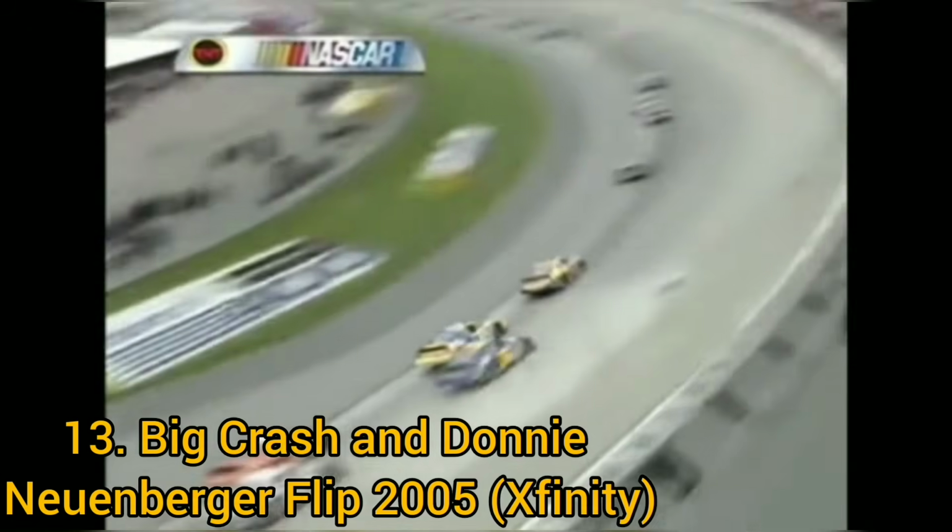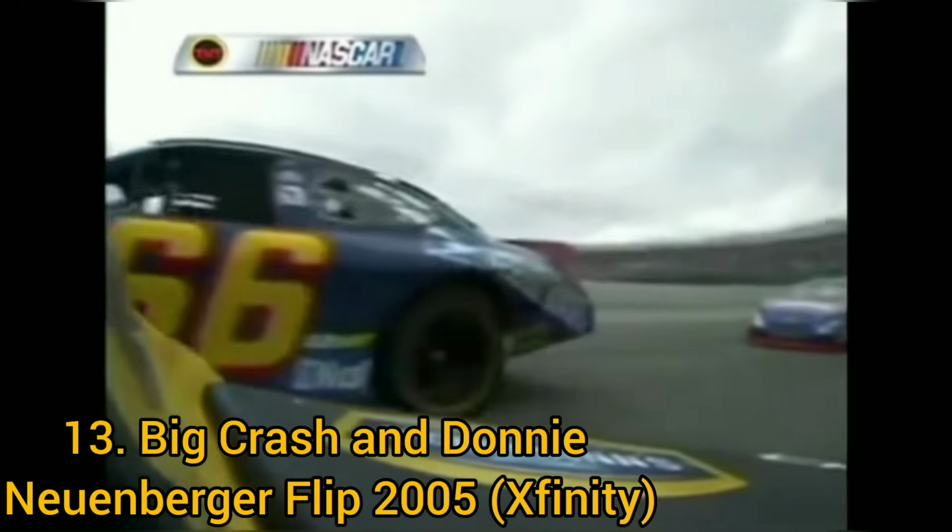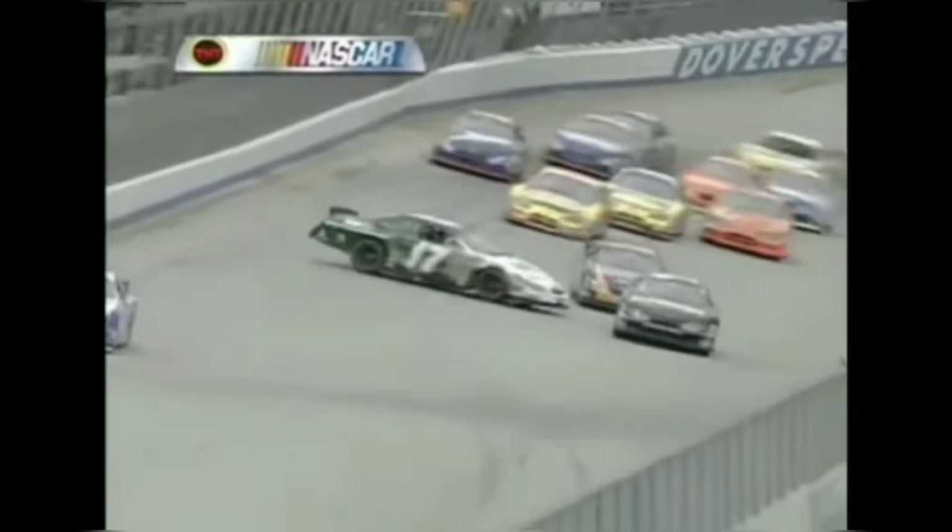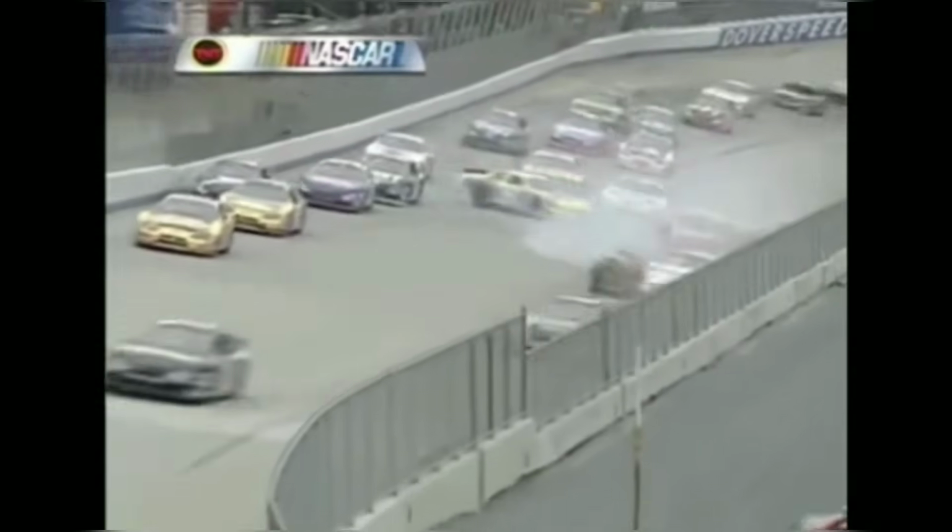Racetrack just can't move that car up, and cars are just going by on the outside. Freight train in there, and she lost about 10 spots. Oh, we got trouble coming off of 2 already. Matt Kenseth is around, a hard hit. Kenseth took a hard hit. Oh, it's somebody on the head.